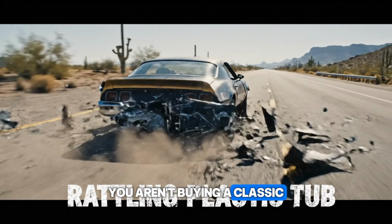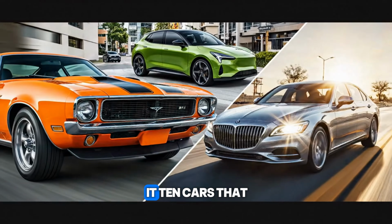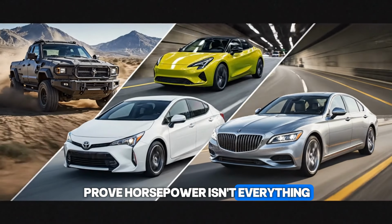You aren't buying a classic. You're buying a rattling plastic tub with a great engine. So there you have it. 10 cars that prove horsepower isn't everything.